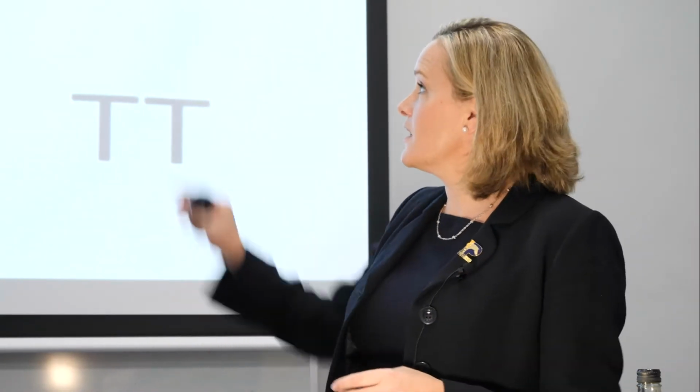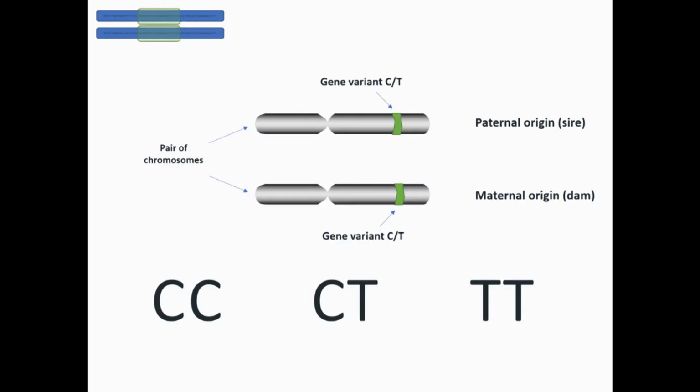And when we did this in a set of thoroughbreds, we found that at a particular position in the myostatin gene, this is a schematic of a chromosome, but in a particular position of the myostatin gene, the letter could either be a C or it could be the letter T. And we refer to these as alleles. So if an individual inherits a C-type chromosome from the sire and a C-type chromosome from the dam, then we refer to their genotype or their genetic type as CC.